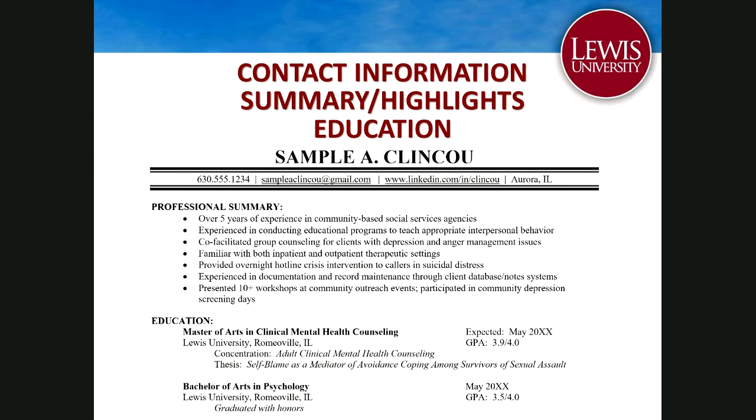And then over on the right-hand side, you're going to tell the employer when you're going to have that graduate degree in hand. And that helps them to see how far along in your program you are. If your GPA is a 3.0 or higher for your master's degree or your bachelor's degree, you'll be sure to include that on your resume.